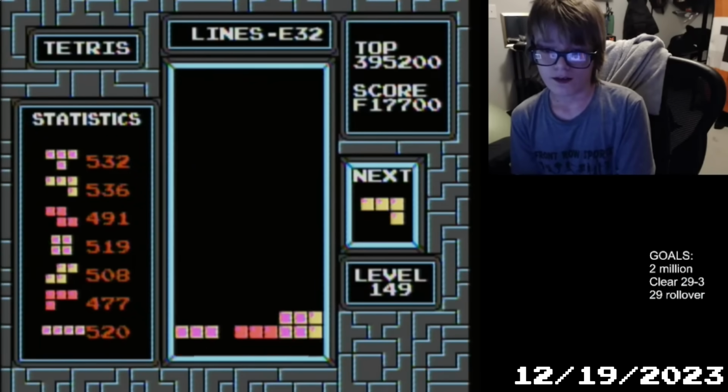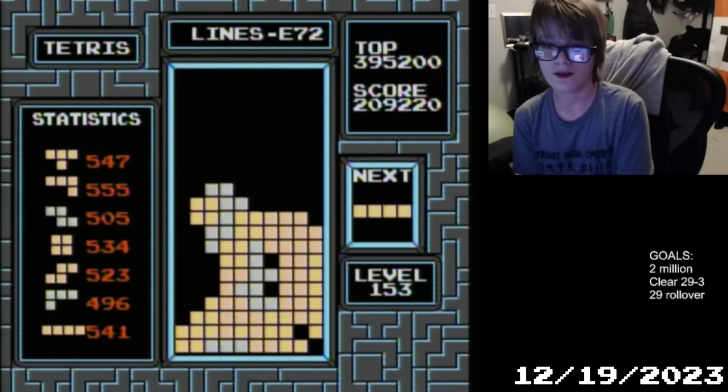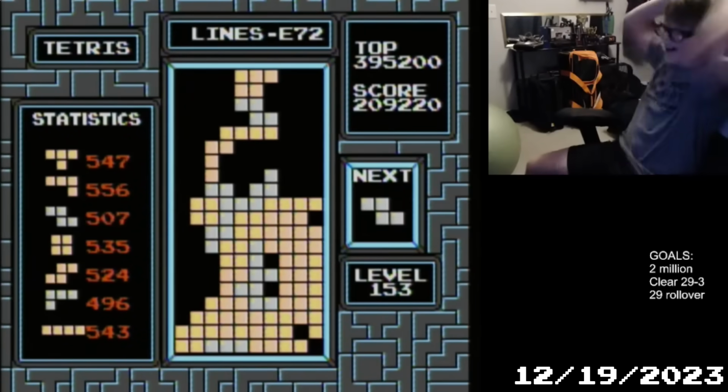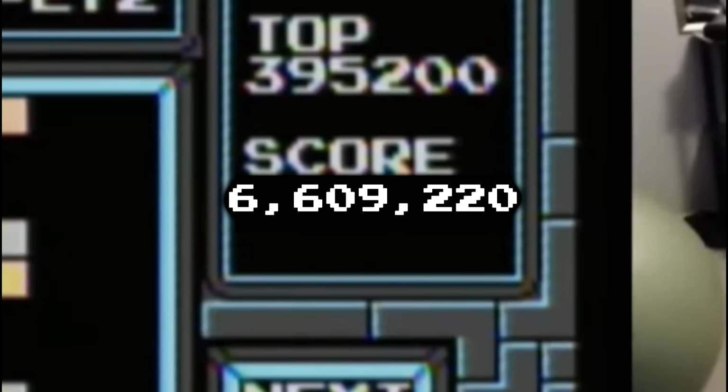it past Charcoal. Scooty was able to hold it together for a few more levels, but ended up topping out in level 153. His final score? 6.6 million, a new world record.